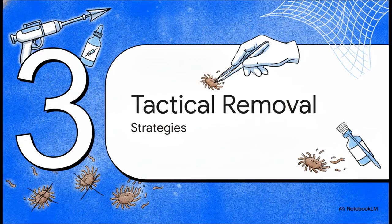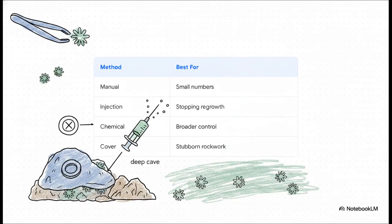Okay, Section 3. Tactical removal strategies. Okay, let's dive into this. We basically have 4 escalating weapons at our disposal here. Method 1 is manual removal, which is really best when you just have a small number of pests with easily accessible bases. Method 2 is targeted injection, ideal for preventing regrowth using dedicated spot treatments. Moving up the ladder, Method 3 is a chemical or biological approach, which is great for broader control across the tank.